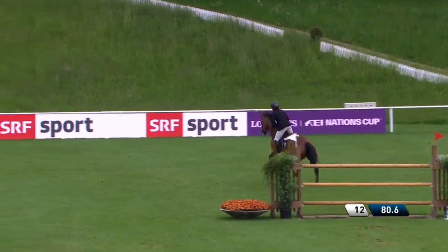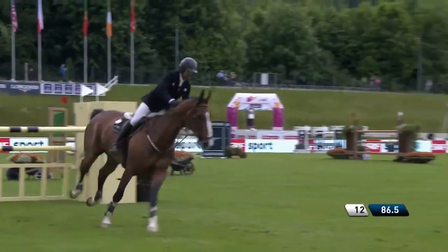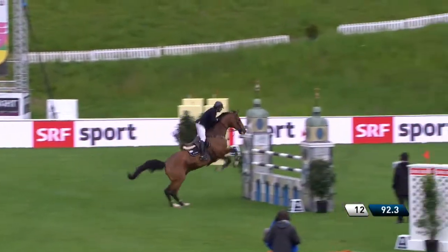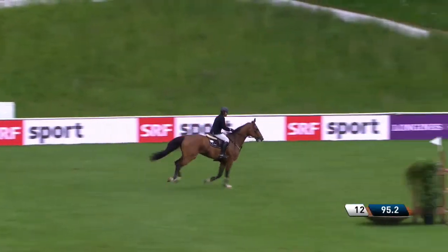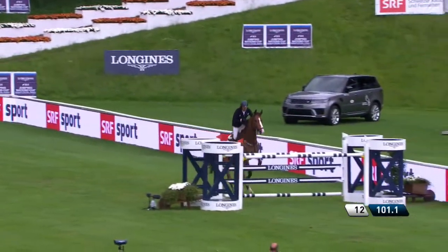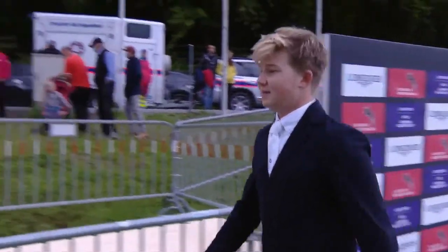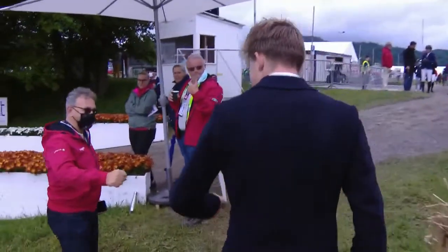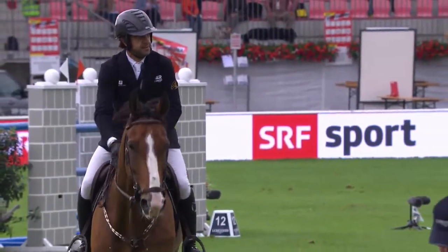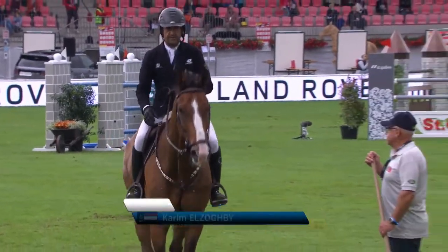Currently 12 seconds to add to the time. Pops over the last, rattles the back pole. And that's the winner. So Karim Elzogbi completes the 26 competitors here in St. Gallen for the Land Rover Speed and Handiness class. Completes on 115.05 into 22nd place.